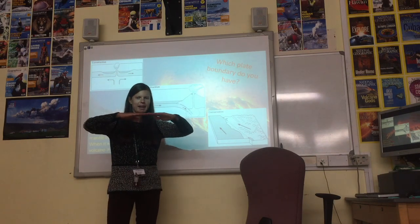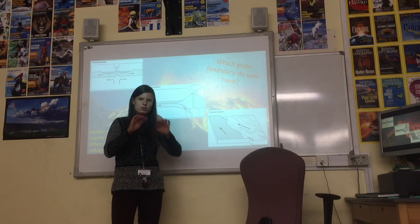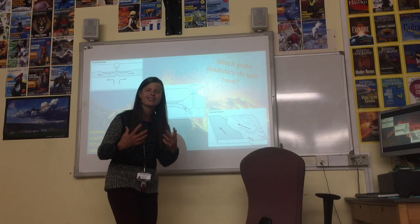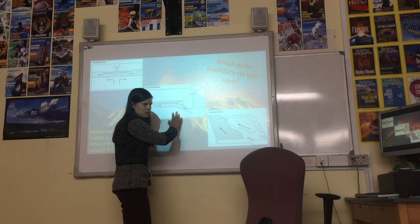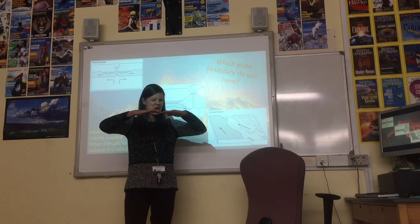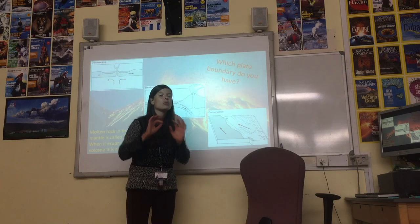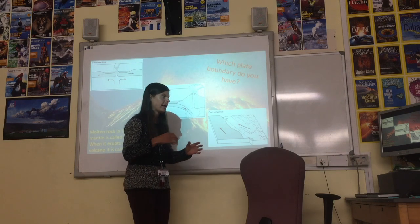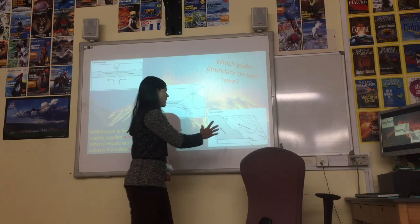Constructive is where plates come apart, magma pops up through the crust and forms nice gentle volcanoes like in Iceland. Destructive plate boundaries are where the plates are going towards each other and one gets forced underneath. And there you get explosive volcanoes, like in Chile in South America, for example.